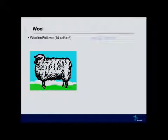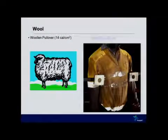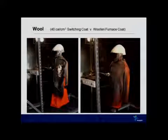But we have more females in our employees now, so our recommendation of less than 10% synthetics applies regardless of whether it's male or female employees. Wool's excellent. You can see the woolen jumper, no problems at all. Once again, it hasn't been arc tested, so it doesn't have a calorie rating, but it's flame retardant.